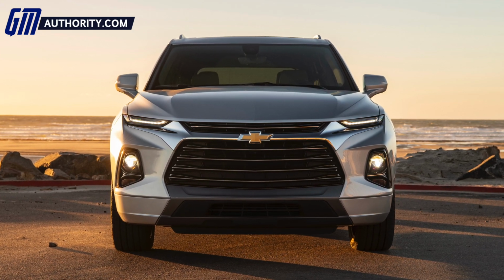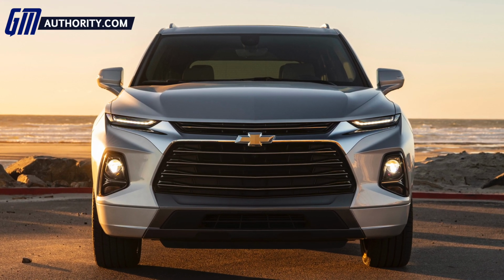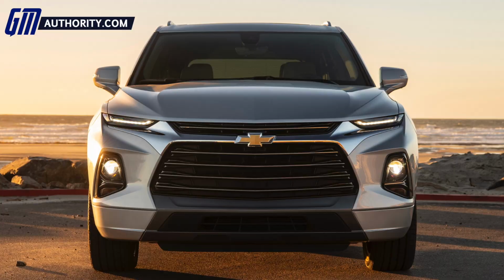That is exactly the two-tier lighting configuration in the 2019, 20, 21, and 22 Blazer. So the 2023 Blazer refresh will continue with that two-tier lighting setup, but it will have some changes. So now let's take a look at those.